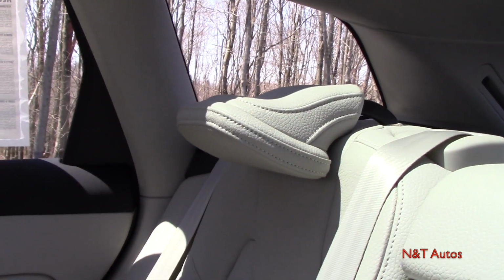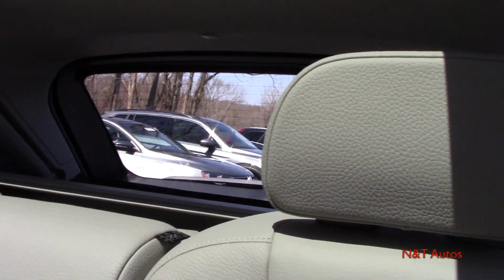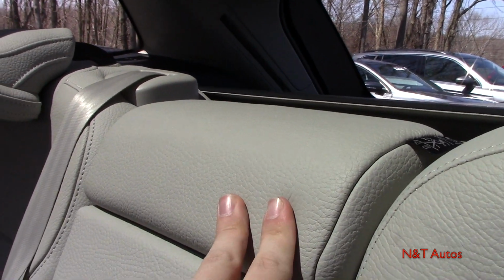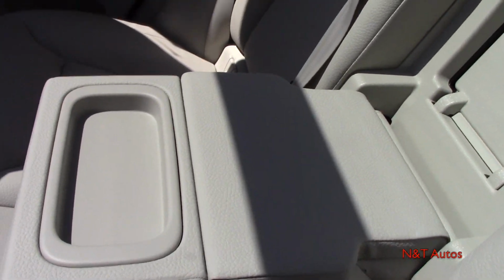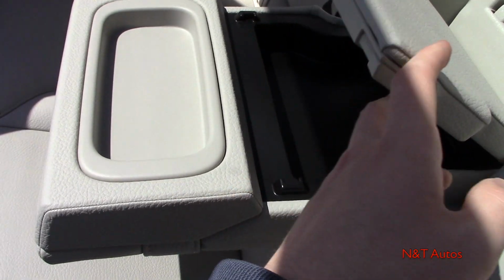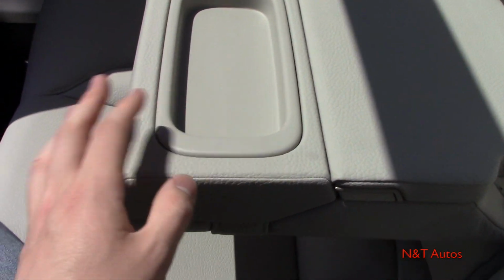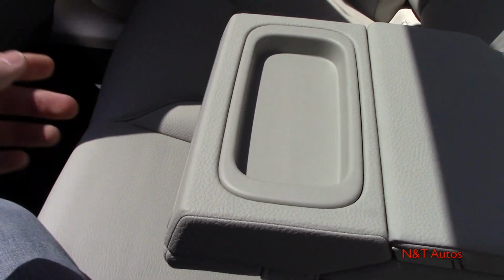As you can see, I have the passenger headrest folded and the driver's one up. You can also raise this center portion if you have a center passenger, and you can fold this down if you don't have a center passenger. You have a little bit of storage under here where you can put sunglasses or whatever. That's hidden storage, and then you also have some exposed storage and some cup holders that pop out.